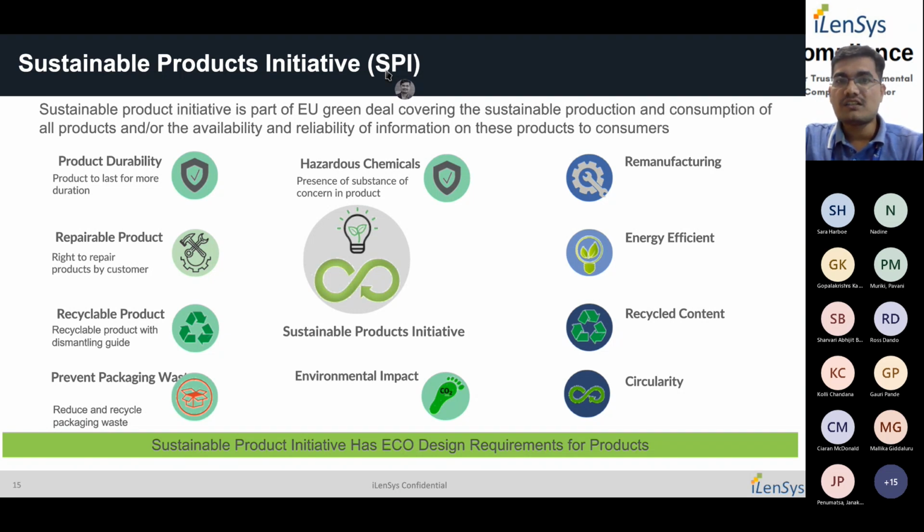Then the remanufacturing. So in remanufacturing, reuse of the parts by restoring as new. So basically, remanufacturing speaks about reusing the parts wherever possible.